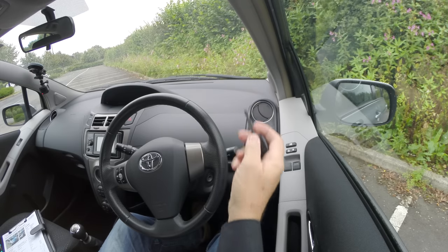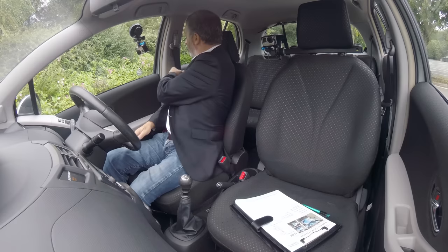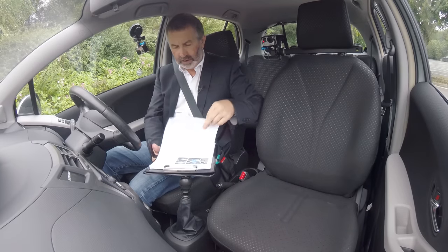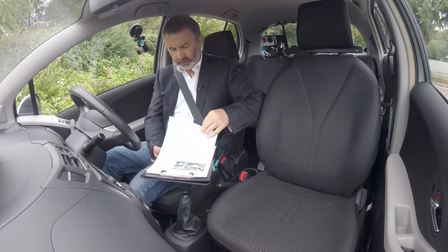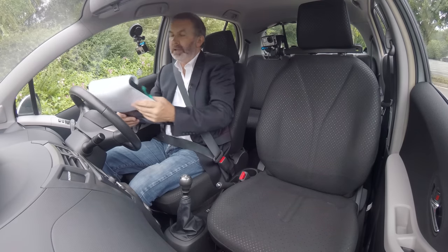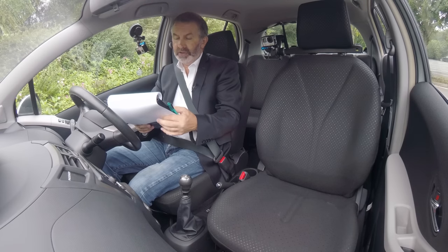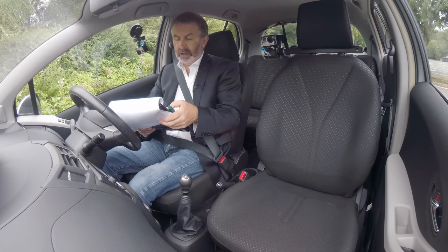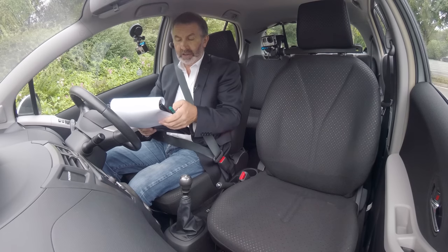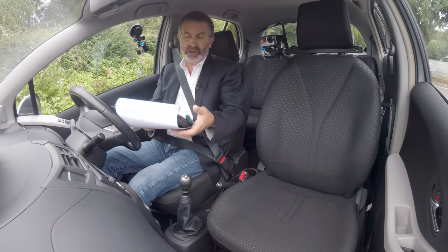Proper remote key with a blade. This car's got a great service history as well, all Toyota. It was done first of May 2014 at 19,918 miles, at Beadle's Toyota Gillingham. Then on the 14th of July 2016 at 39,982 at Lindop's Toyota Wrexham. Then the 24th of May 2017, 48,988 miles, Lindop's Toyota Wrexham again. 14th of June 2018 at 53,901, Lindop's Toyota Wrexham.